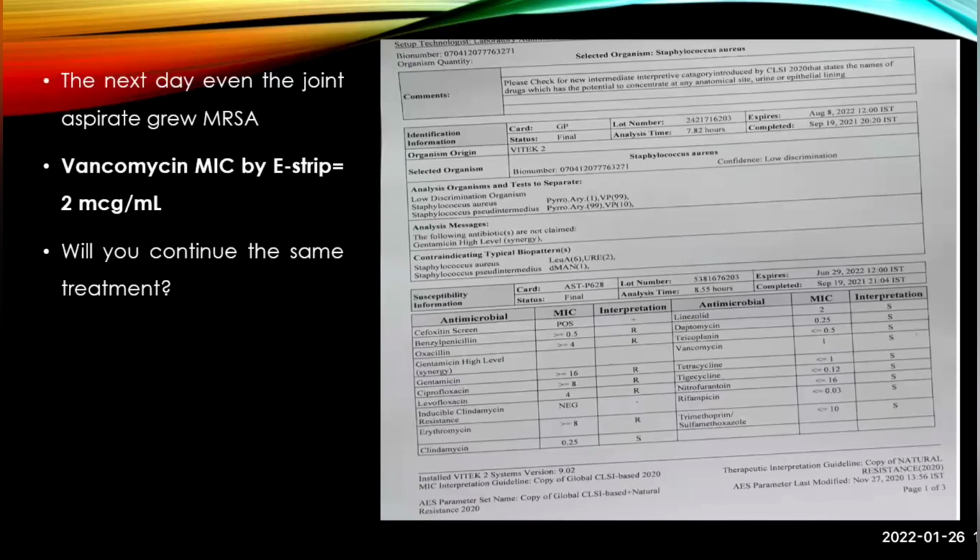So the patient was initially on meropenem. Based on the MRSA report, they started vancomycin, and now they are getting this report as vancomycin MIC is 2. So up to 2 is still sensitive. So vancomycin is still sensitive. So even in this situation where the vancomycin MIC is 2, will you still continue vancomycin, or will you have to change the treatment? So this is a very important aspect.